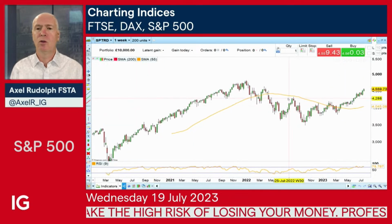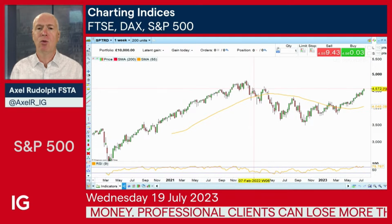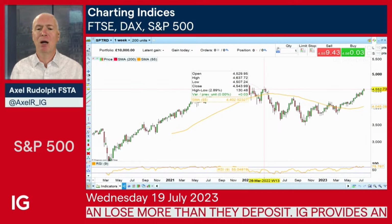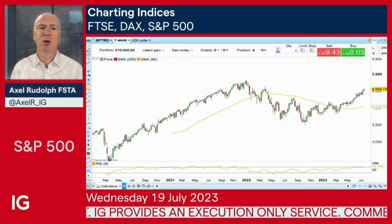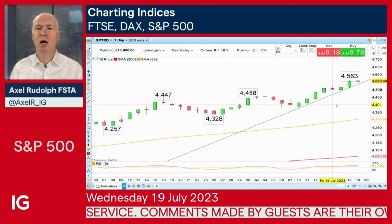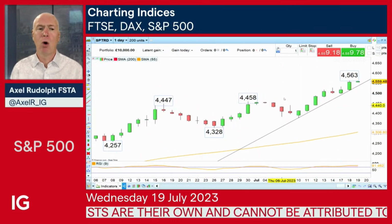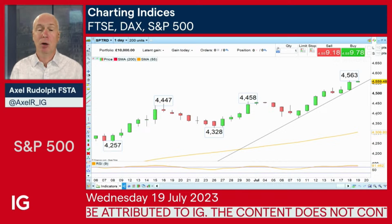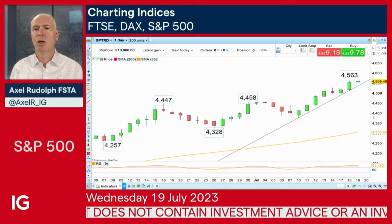And a rise above there would take us higher towards the high seen back in late January of 2022 at 4,595. And then you can see this peak here going back to March of 2022. That high came in at 4,637. So these are the next upside targets if we were to take out 4,563 today. Obviously, we've got some more earnings coming out today out of the US, and Tesla earnings are going to be looked at very closely, Netflix as well.